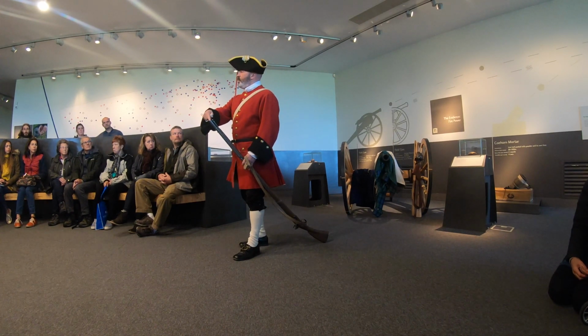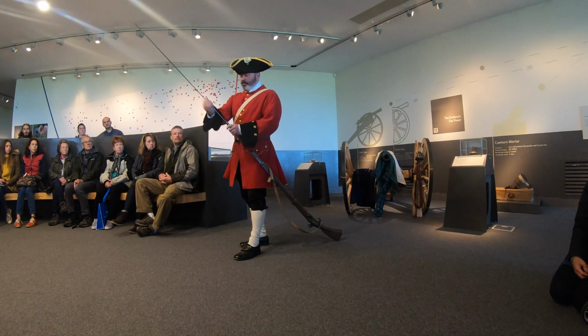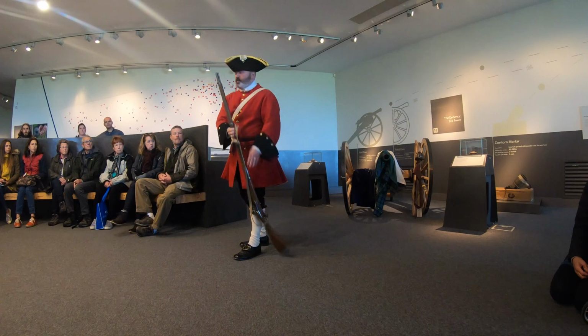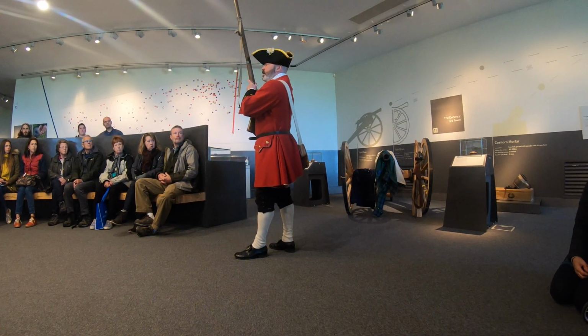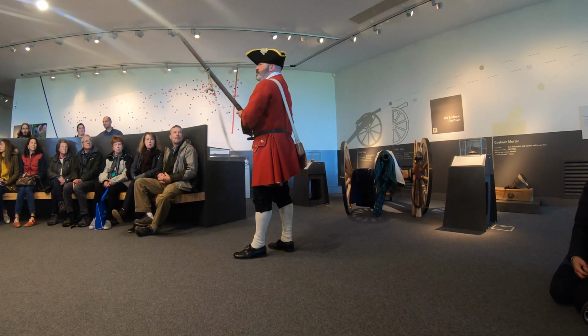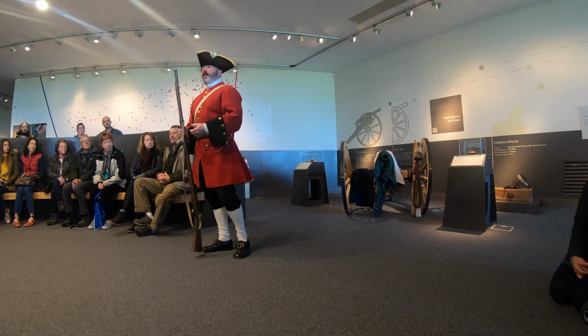The bullet and the paper go in the barrel, the paper holding the bullet in place. If I tip the musket down with no paper and the bullet in the barrel, the bullet simply runs out. Charge the musket ball and the paper down to the bottom, and I wait for the order to fire. I fully cock the weapon, and on the order, "Take aim, fire," I will fire my musket and immediately reload, and go through the same procedure time and time again.